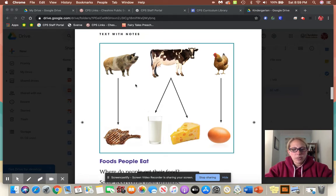But what are some things that we get from these animals? Do you know what we get from a pig? We get pork. You're right, or bacon. From cows, we get our dairy, so that's milk and cheese. Do you know what other things are dairy? Yogurt, cottage cheese. We have ice cream. And we get eggs from chickens.